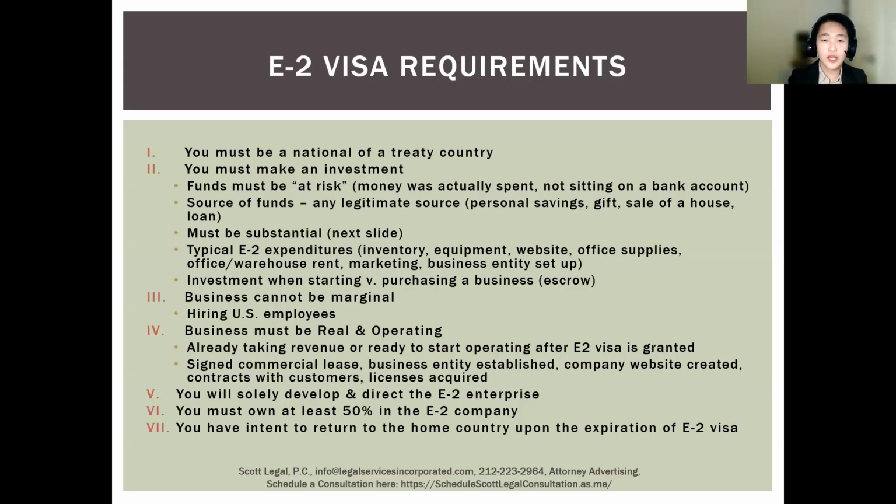And typical E-2 expenditures that we see when we're logging the investments include things like you spend on inventory, you can spend on equipment, spending on setting up the website, purchasing a variety of office supplies that you will need, rent for a commercial lease for your office. That is also a very common expense. You can also spend on marketing, setting up the infrastructure to really bring in the clients such that you can start running the business once you have the E-2 visa. And also any costs that you incur related to setting up the U.S. business entity, setting up the LLC, setting up a corporation, for example, and any legal fees that are related to that, you can count as part of your E-2 expenditure.